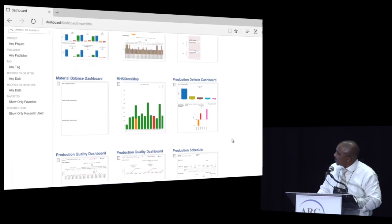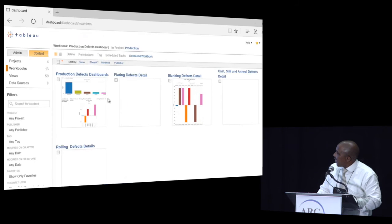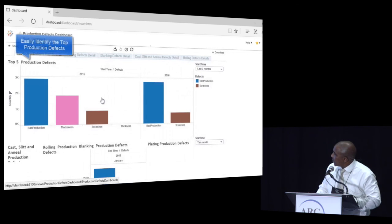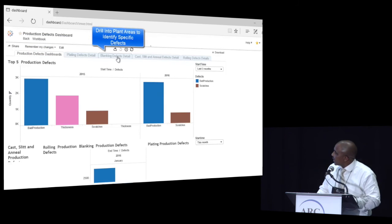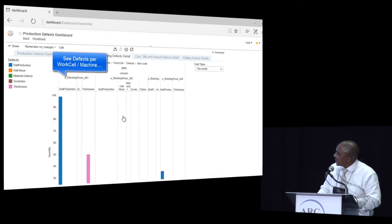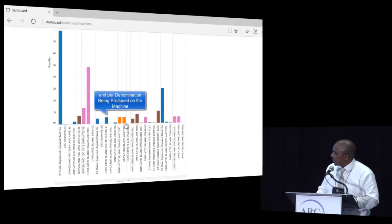You can go back again to your dashboards. You can go to the defects as well, which is not very far from your scrap dashboards. And then in here you can check all the parameters, especially around thickness, your bad production, the scratches on your coins. All of these are things that they can easily pick up now, and they can even choose which area that they want to focus on. You're not even going with machines, you're going with work cells here, which is quite good as well. And then you can check the denominations at the bottom.